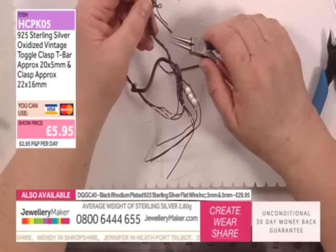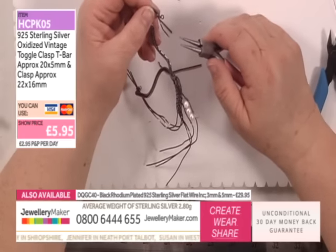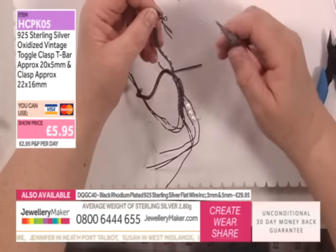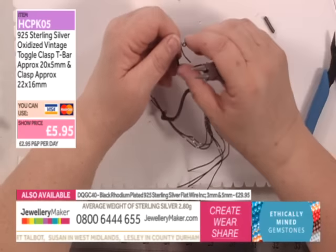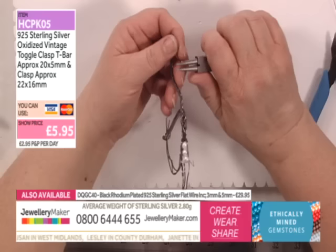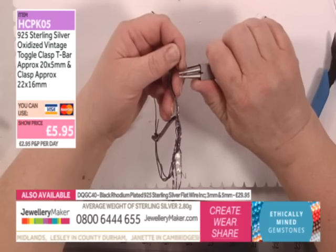Now don't panic if it looks more like a P than an O. Okay. Do not worry. Nobody but nobody is going to notice and go, oh look, that's not a complete circle. They don't. Trust me, they won't. Okay, and then you're going to do the next one.